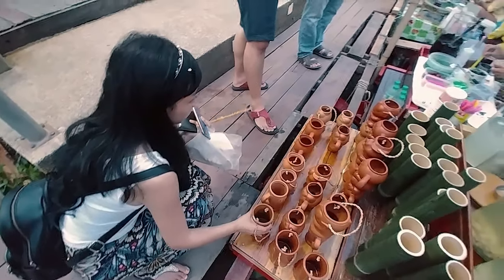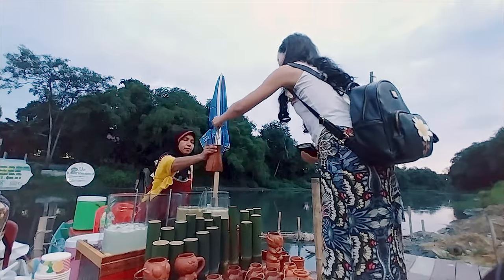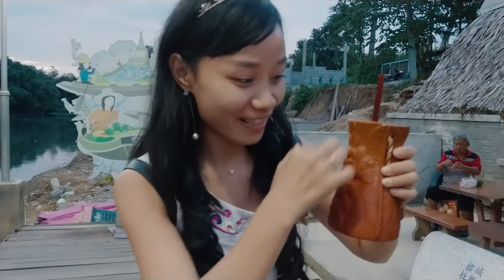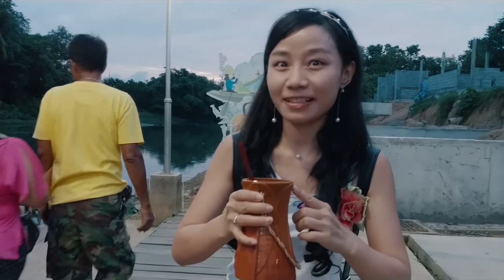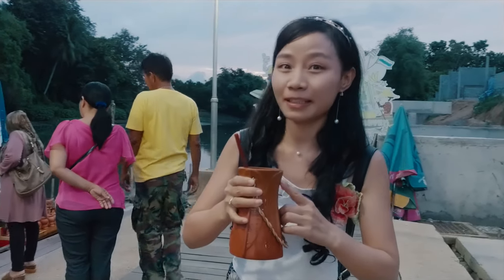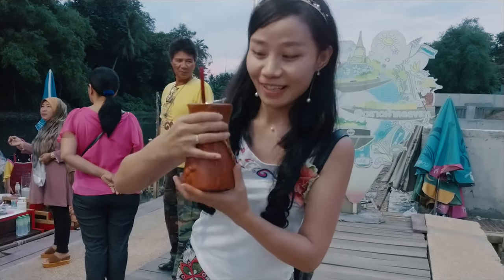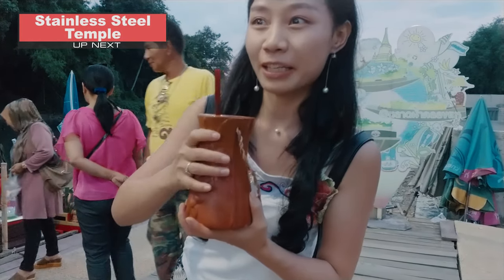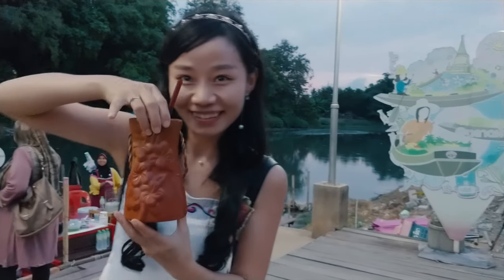What I get? I got owner of the coconut. Actually, I just want to buy this bottle. And you buy the coconut at 30 baht. And you get this bottle for free. And I want to make this my flower bottle when I'm at home. It's nice, very nice.